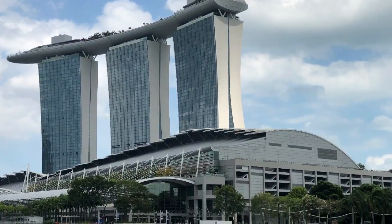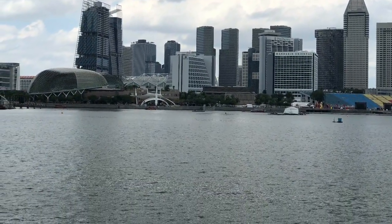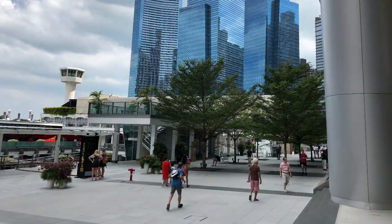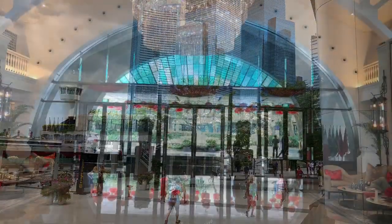Hello, this is part of the Marina Bay Sands project. It's a hotel, but more than a hotel. It's also a casino, a retail center, and a theater. But you'll see more of that in these films.